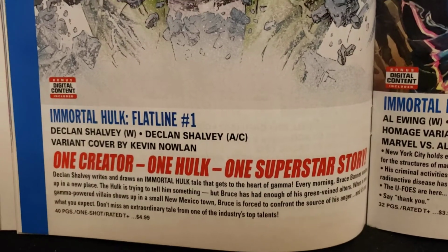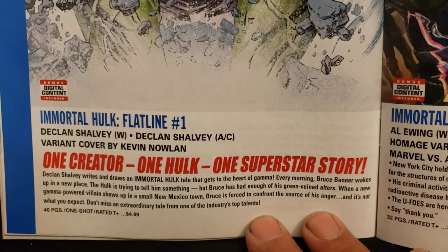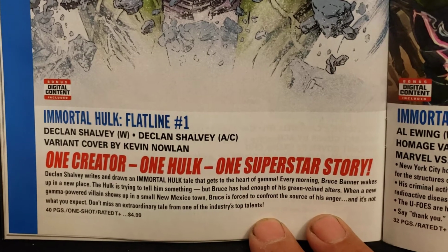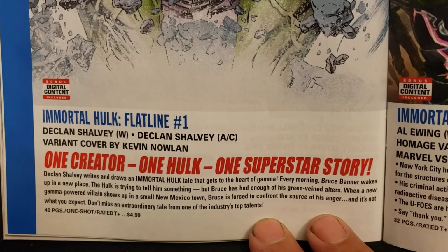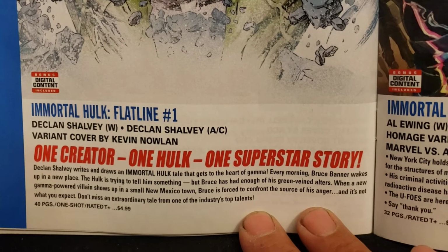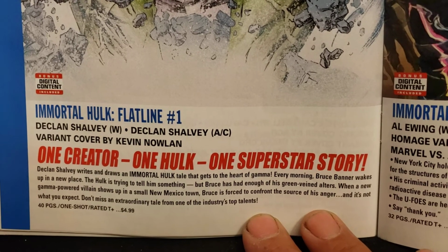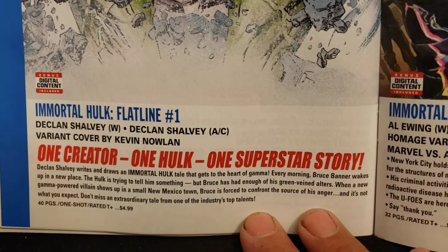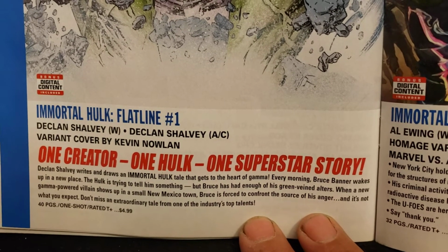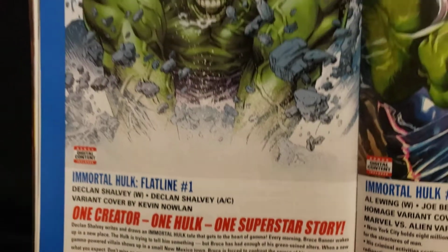So it's Immortal Hulk Flatline number 1. One creator, one Hulk, one superstar story. Declan Shelby writes and draws an Immortal Hulk tale that gets to the heart of Gamma. Every morning, Bruce Banner wakes up in a new place. The Hulk is trying to tell him something, but Bruce has had enough of his green-veined alters. When a new Gamma-powered villain shows up in a small New Mexico town, Bruce is forced to confront the source of his anger, and it's not what you expect. Don't miss an extraordinary tale from one of the industry's top talents. It's a one-shot there.